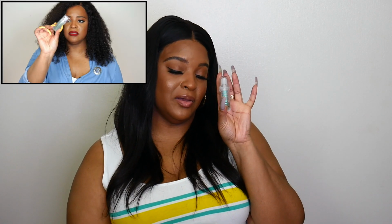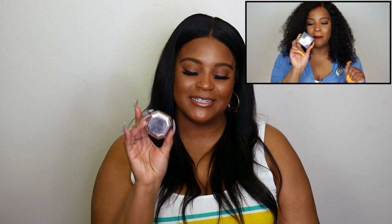Now we got the Milk Hydro Grip Primer. I really enjoyed the fact that this was a stickier texture because I was using the Fenty Beauty Primer. Still love that primer. I really wanted to try their matte version of it, but it holds onto my foundation really well and it's dope. I still like it.